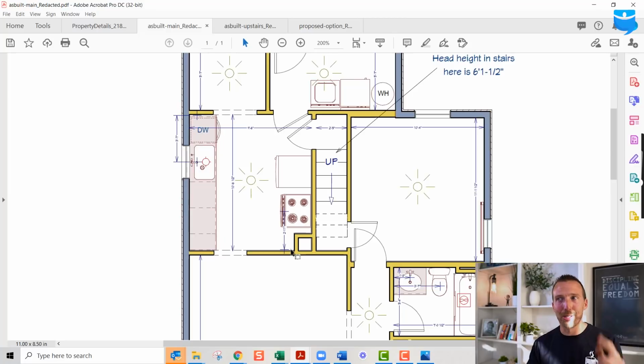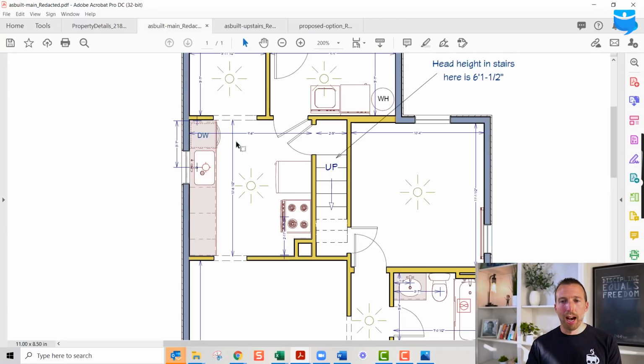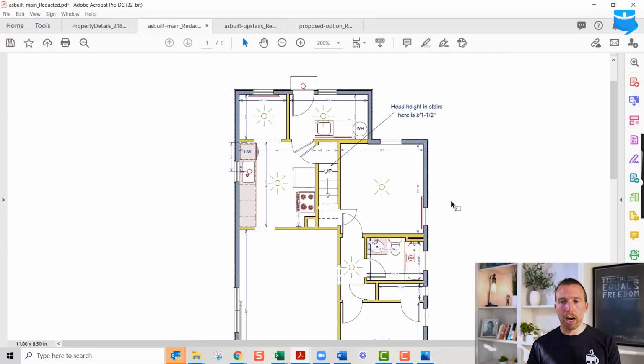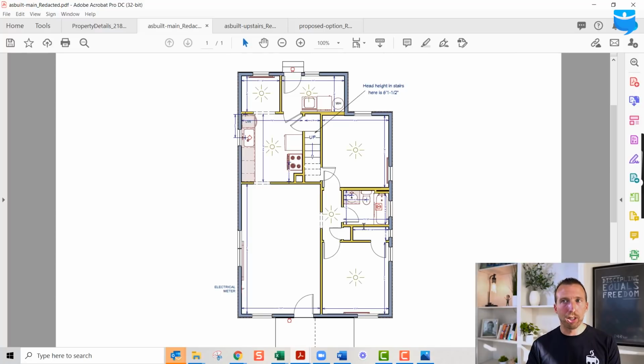Don't do that. Make sure you know if it's a load bearing wall or not. But good chance we're going to knock it down. So the kitchen we got to design. This is the layout, so we know what we're working with here. You got how many doors, how many windows you have. Makes it a little bit easier to design the project.